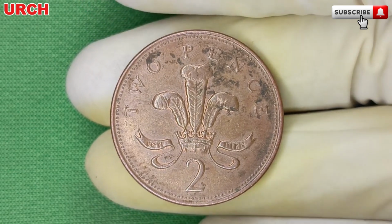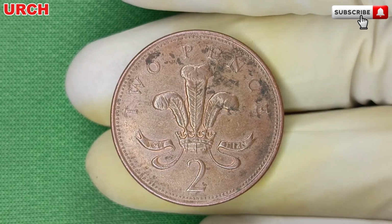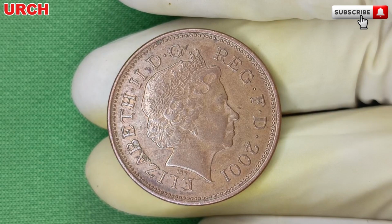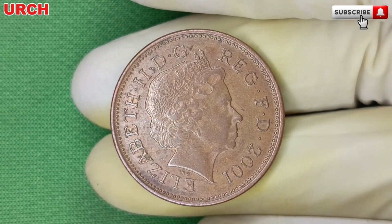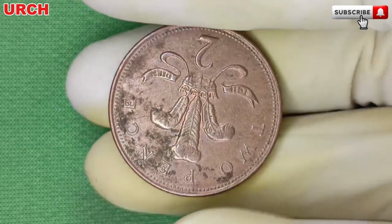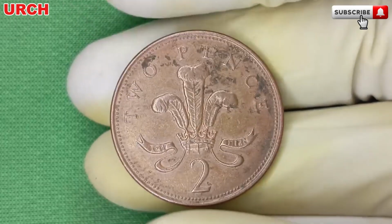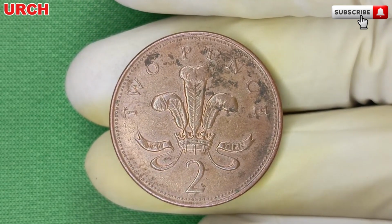Now imagine holding a piece of everyday currency, lightweight, copper-plated, and often overlooked, only to discover it's a hidden treasure. That's exactly the case with the elusive 2001 Elizabeth II 2 pence. But why this particular year? What sets it apart from the countless other 2 pence coins minted over the decades? The answer lies in a perfect storm of factors: a low reported mintage, design precision, die variations, and a few fateful minting errors. But before we dive into those secrets, let's take a closer look at the coin itself.